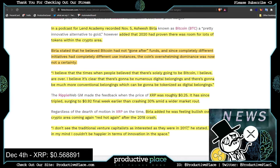I believe that the times when people believed that there's solely going to be Bitcoin are over. I believe it's clear that there's going to be numerous digital belongings, and there's going to be much more conventional belongings which can be going to be tokenized as digital belongings. XRP was roughly 25 cents. It has since tripled, surging to 92 cents final week earlier than crashing 30% amid a wider market drought.